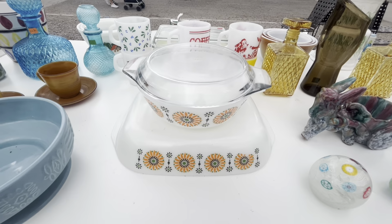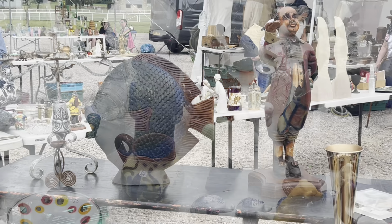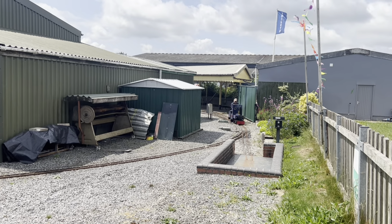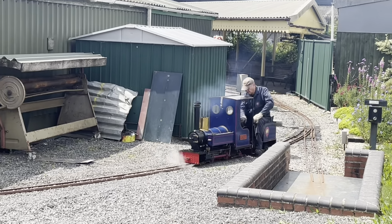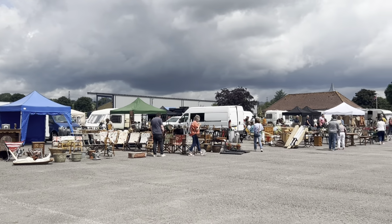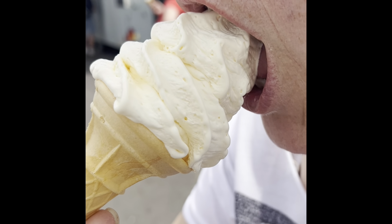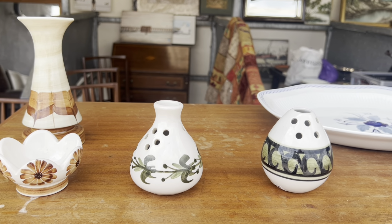A little bit of Pyrex. A little children's bistro set. How sweet is that? The Bath and West Railway. Here comes the man on his little train. How sweet. Can't beat an ice cream at an antique fair. Ooh. Mmm. Delicious. Some nice little bits of Jersey pottery.